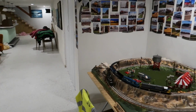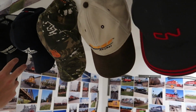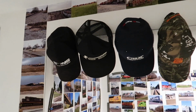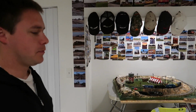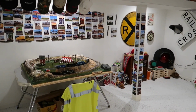Okay, so that's pretty much the caps I've got. Illinois Central, CN, BNSF, Union Pacific, CSX, and then two NS, Norfolk Southern caps. I'd like to get some more of those eventually too. So I would call this corner three-quarters done, but there is more work to do, with quite a few more photos to go, and then I'd like to get some more caps and stuff. But there's only so much room in the corner before Jeffrey has a heart attack walking down here.